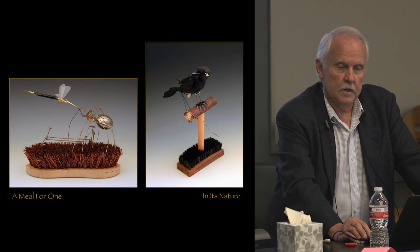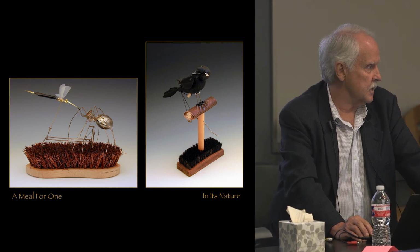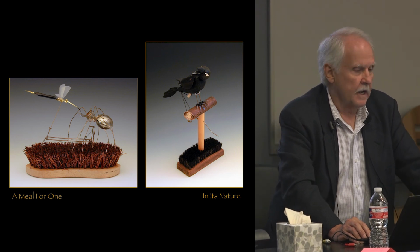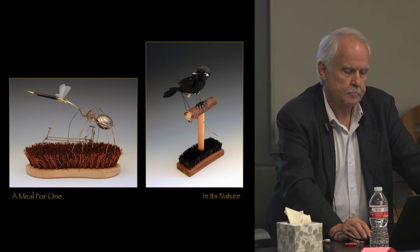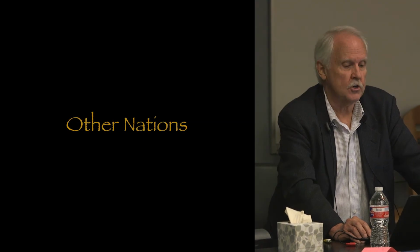Simon Venus works with recycled materials for the most part. On the one on the left, you can see it's made out of a scrub brush, a T-ball, guitar strings, pieces of an old pin. The action is just the two beasts pecking each other. The one on the right, which is the bird, when you turn the crank, the bird reaches down and pecks your finger hard. It hurts.